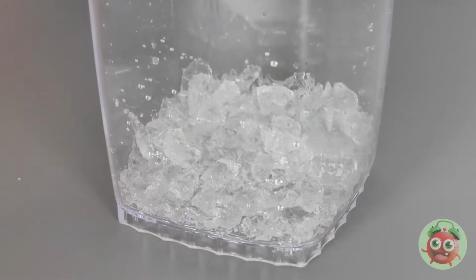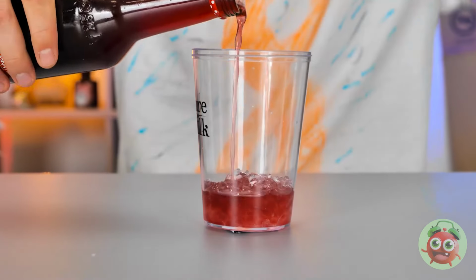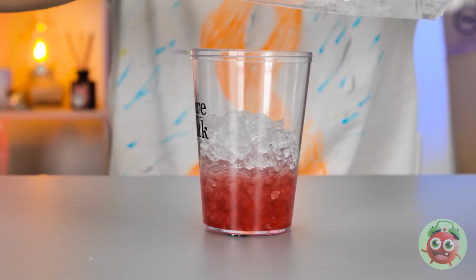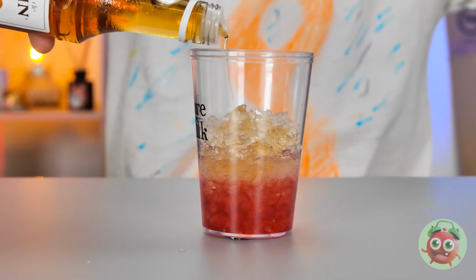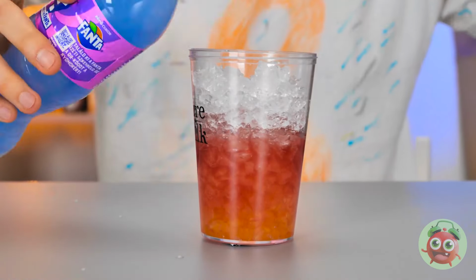Look how cute they are. Wow, this makes me feel strong. Okay, done with that. Now's where the fun starts. The more sugary syrup, the better. Wow, look at the layers. Now for the soda on top. Check it out. Let's dig in.